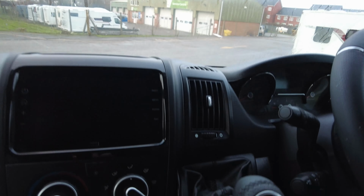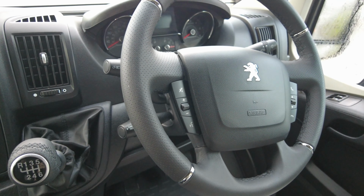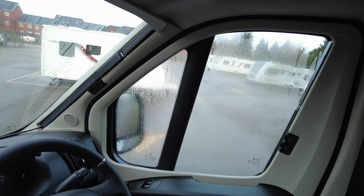6-speed manual gearbox down there as well. You've got cruise control, you've got all your steering wheel controls, that sort of thing. Cab blinds with door blinds as well, so you can have privacy going round. And you've also got curtains as well.